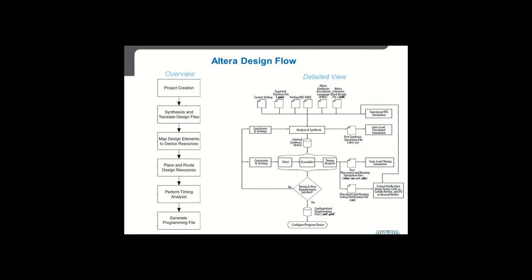On the right-hand side, there's a more detailed view, and you can see on the top, sorry about the font, it's kind of small, but you see that we can write designs in SystemVerilog. You can use Verilog HDL or VHDL, and something called AHDL, which is an old language, and you can also do schematic entry. So we have a very wide spectrum of design entry methods. And of course, I don't show OpenCL here or high-level synthesis, but that's also part of our plan.